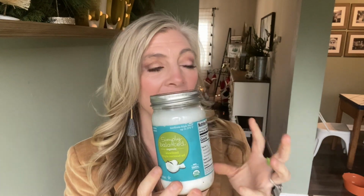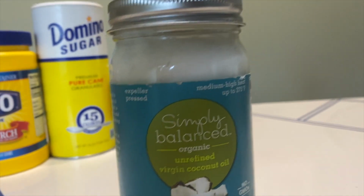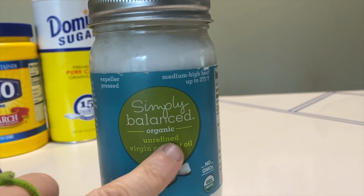Going right along with that is coconut oil. I use coconut oil every single day for so many things, and you can use it for cooking. It's super healthy for you in so many different ways. You have to make sure that you get the unrefined coconut oil. Now, this coconut oil I put on my hair maybe once a month, and I sleep on it. And then the next day I rinse it out with a vinegar rinse and a shampoo and a regular conditioner.